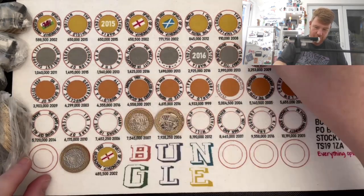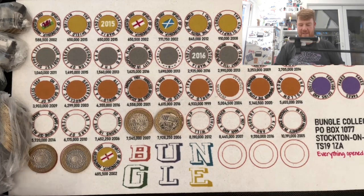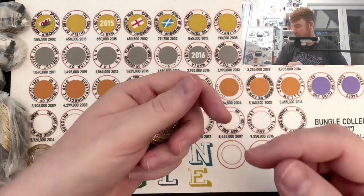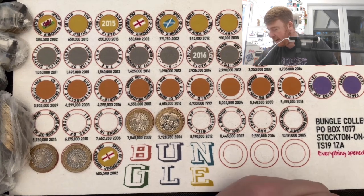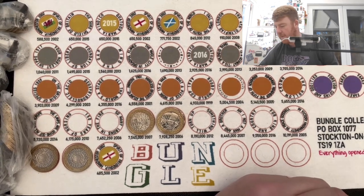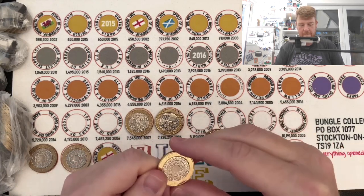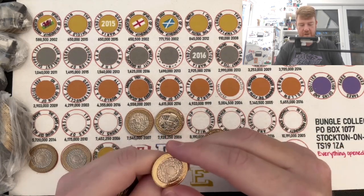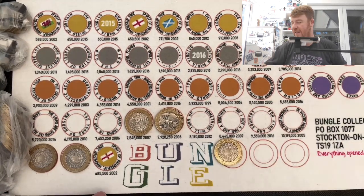Yeah, any nice date run coins I'll put in there. Any nice ones I'm going to put in them. Sorted. Let me get a 2015 back out of the tub of plenty. Both in nice condition. I'll go with that one. Oh, Northern Ireland. Hopefully that's a precursor to get Northern Ireland.